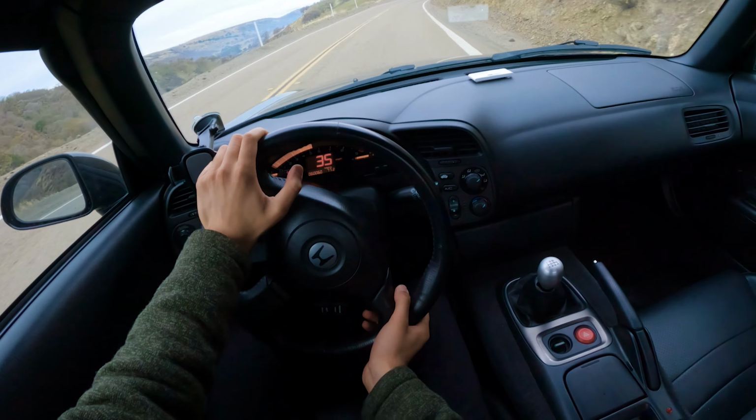Needs to get some new brake fluid. It's definitely quite dirty when I was looking under the hood. And you're not getting as precise brake pedal feel as I have definitely experienced in other S2000s. Likely has a good amount of moisture in it.